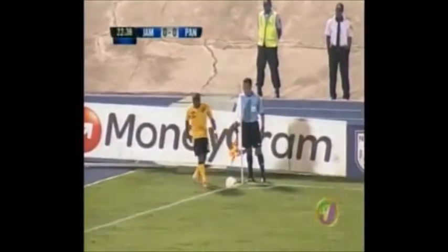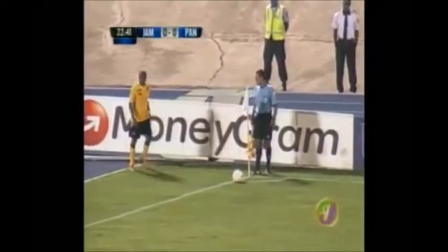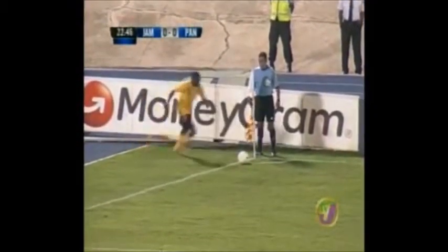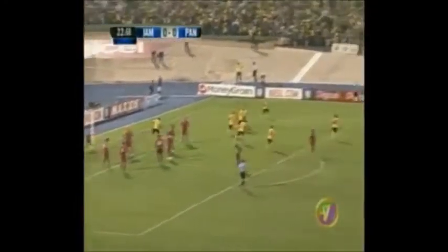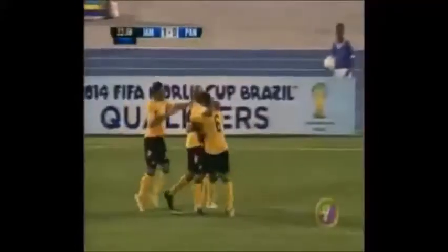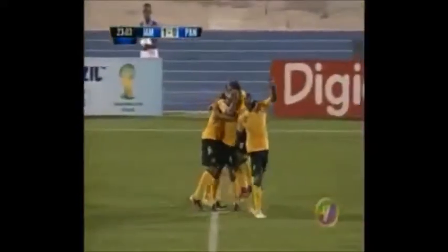Some coaches would prefer the ball to go away from the goalkeeper. You pull him out of the box. Some coaches say put it to the goalkeeper. If you get the header on, it's easier to score. He gets the header on and he does score. Marvin Elliott gets the first goal for Jamaica. He gets his first goal in the 23rd minute.